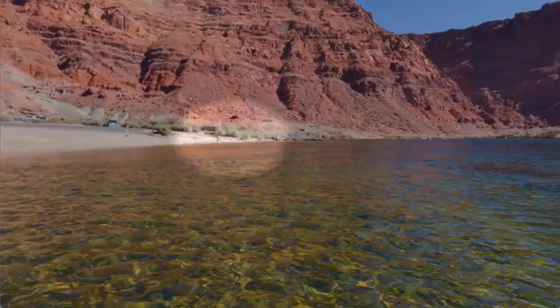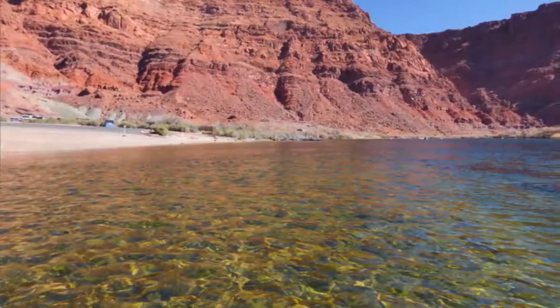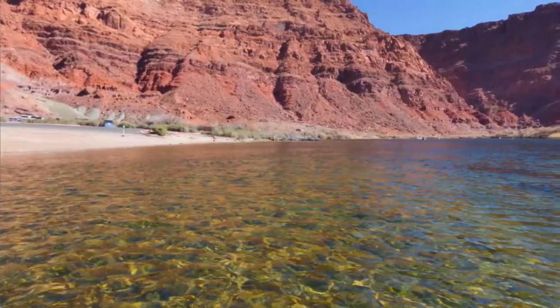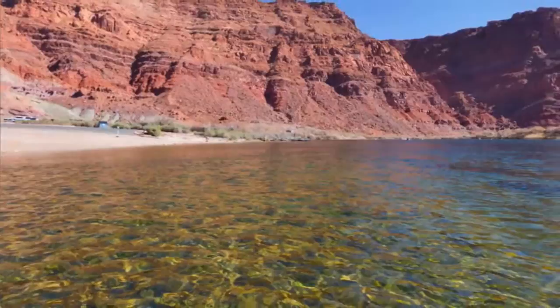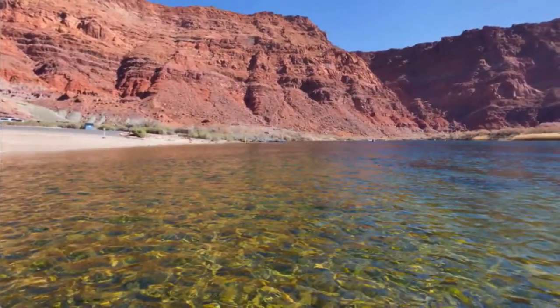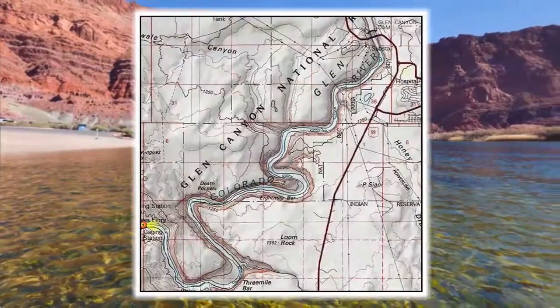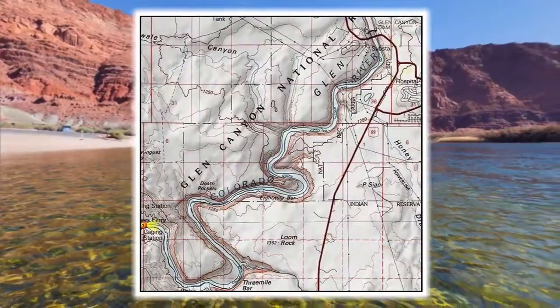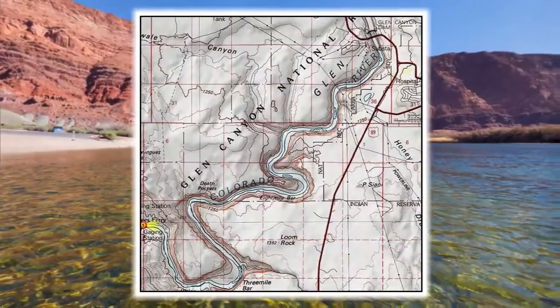You can see the concrete boat launch for trailered watercraft just at the upstream end of the gravel beach, but before the boat dock. The boat dock is used by visitors for tying up boats, fishing, or just getting a closer look at the water. Powered boats are allowed year-round from the boat ramp to near the base of Glen Canyon Dam, about 15.6 river miles upstream.